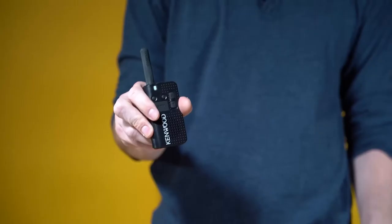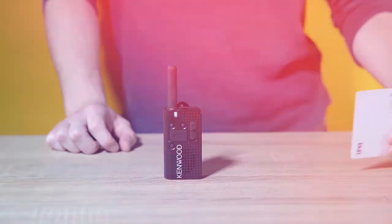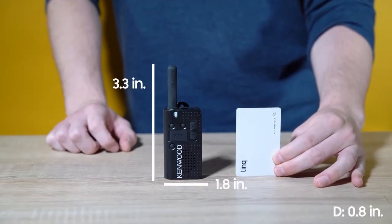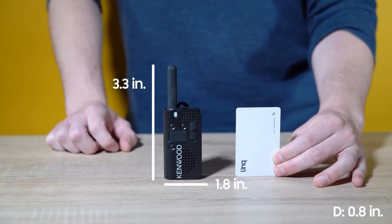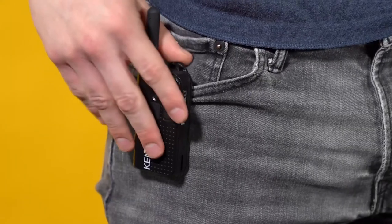The ProTalk LT-PKT-23 from AC Radiocom, a powerful business radio in the palm of your hand. The PKT-23 is easy to take anywhere your staff needs to go. With a size comparable to a credit card and sitting just under 4 ounces, this radio can be comfortably kept in an apron pocket or attached with the included belt clip.